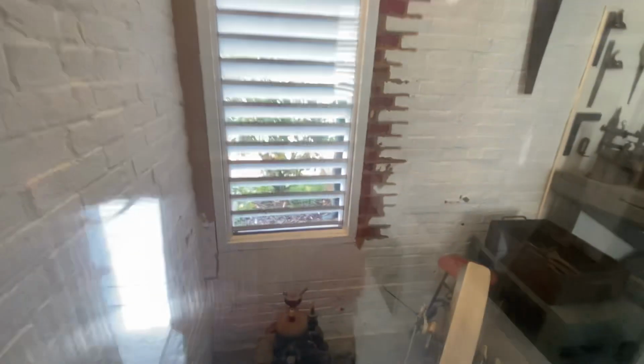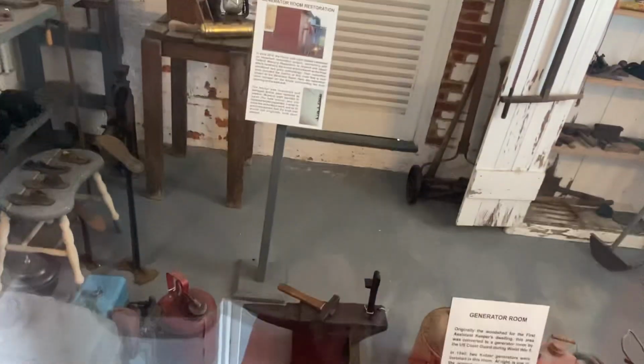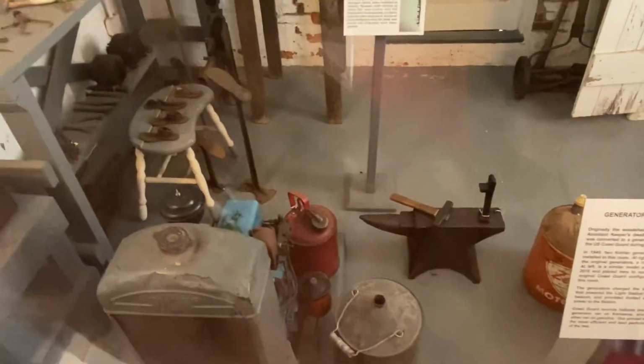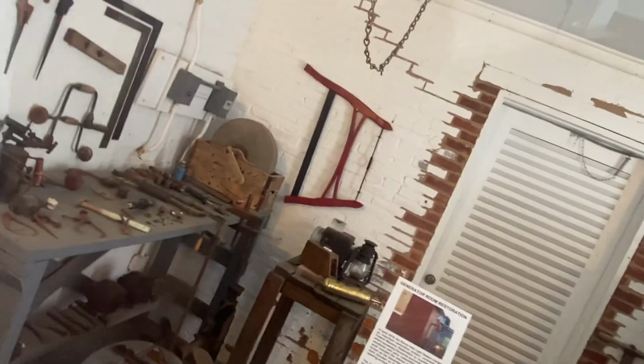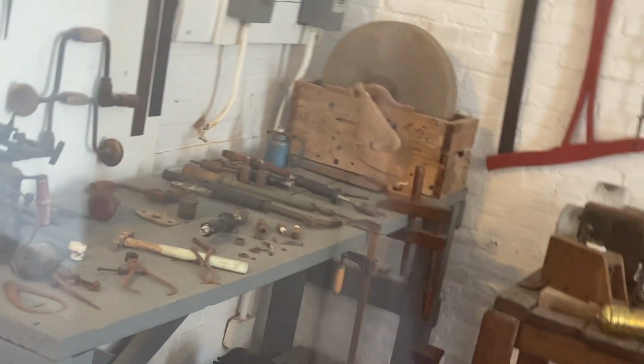Let me see. Turn the pump in the bottom there. Look at this one. Gotta put the glass like this. You can see. See? Wow. The tools. Can barely get an angle to get this to work. Let me see if I'm blocking the view. Let me try this angle.